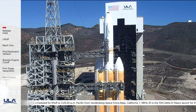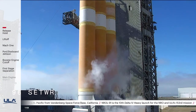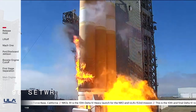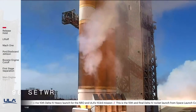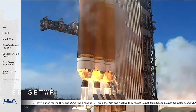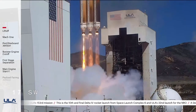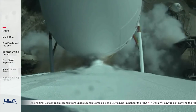14.5. Ignition. 10. Tester start. T-minus 10, 9, 8, 7, 6, 5, 4. We have ignition. 2, 1, liftoff. And liftoff of the last West Coast United Launch Alliance Delta IV Heavy rocket carrying NROL-91 for the National Reconnaissance Office.